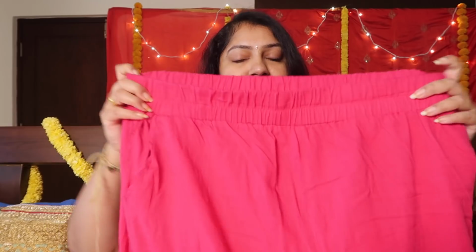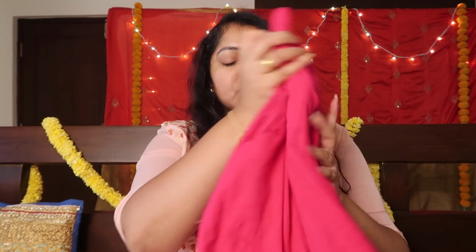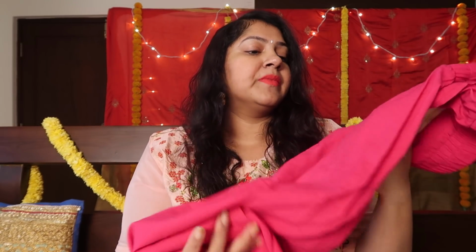This is the XL size or double XL size, but they have different sizes. And yeah, the fabric is super soft and very convenient, very nice for even everyday use, but since the fabric looks nice and not cheap, I thought I could wear it even for parties.